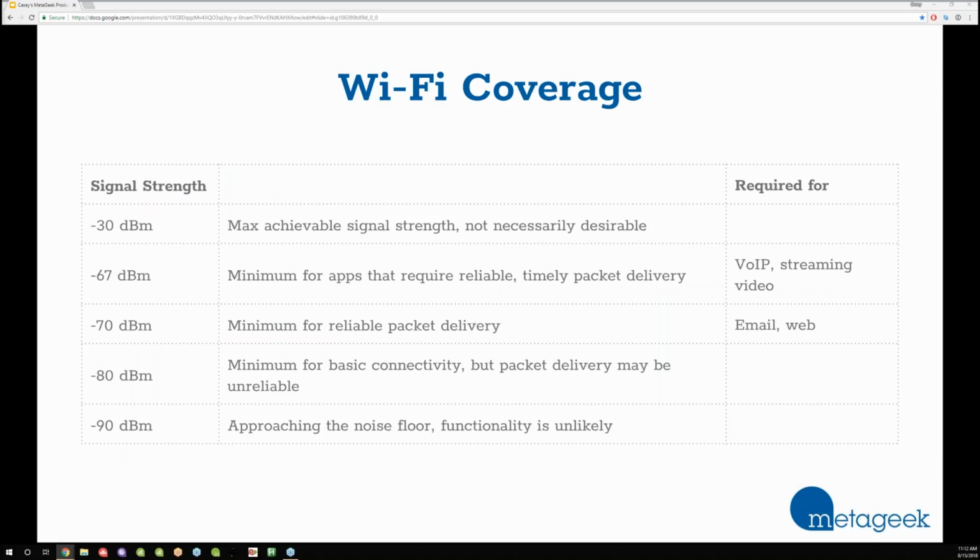So I kind of wanted to talk about Wi-Fi coverage as well. This tends to be a commonly asked question, kind of what's a good signal strength to shoot for. And here at MetaGeek, we like to suggest -67 dBm. If you can walk around pretty much in any area that you're trying to get good Wi-Fi, and you can get -67 from an access point, you're going to be in good shape.